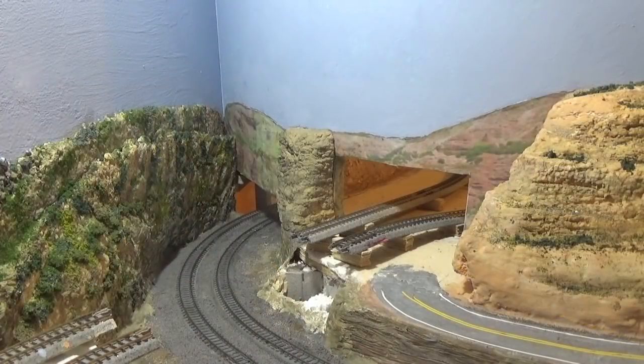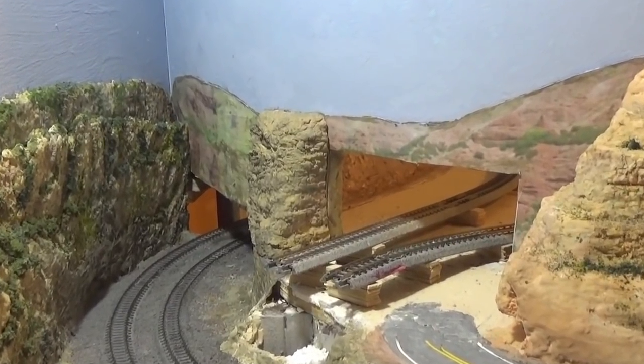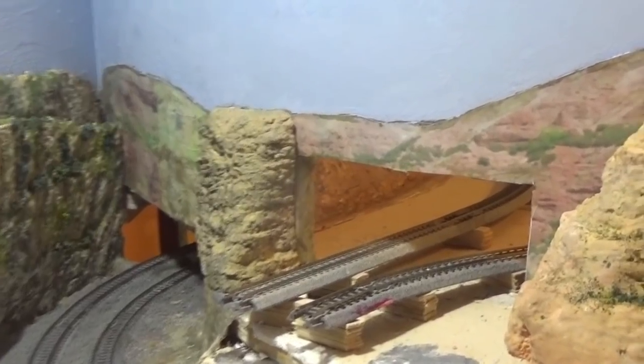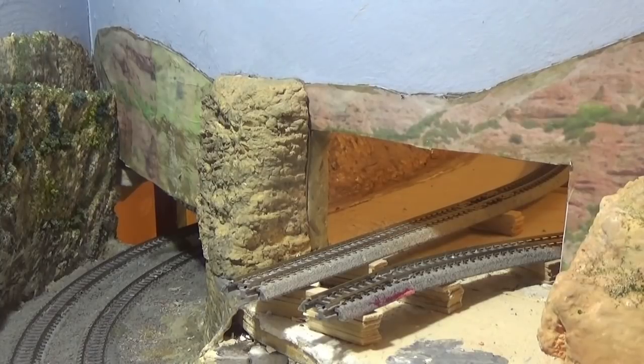Next, I installed a new permanent photo backdrop. I am not totally pleased with the way it turned out. I may eventually replace it, but not now because I've got too many other priorities on the layout. The backdrop is made from photos in the area of Echo, Utah. I do like photo backdrops much more than hand-painted ones. To me, they are a lot more realistic. I always try to match the colors of the 3D scenery and the colors in the photo backdrop.